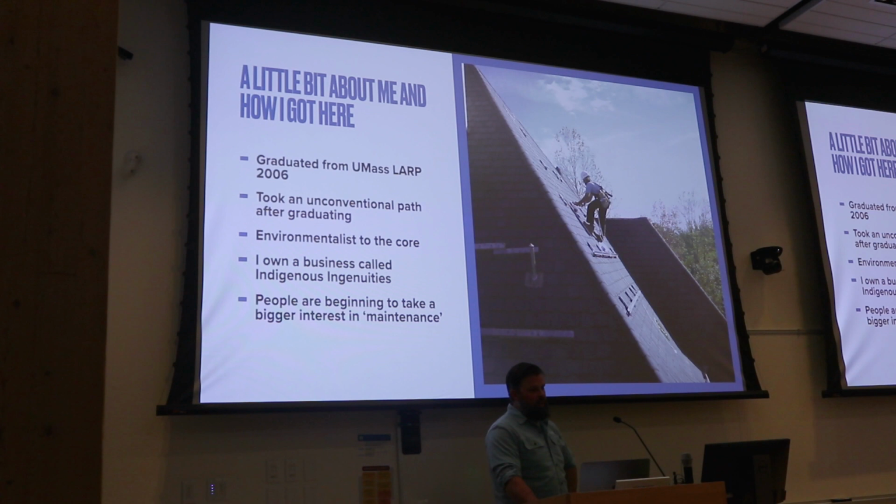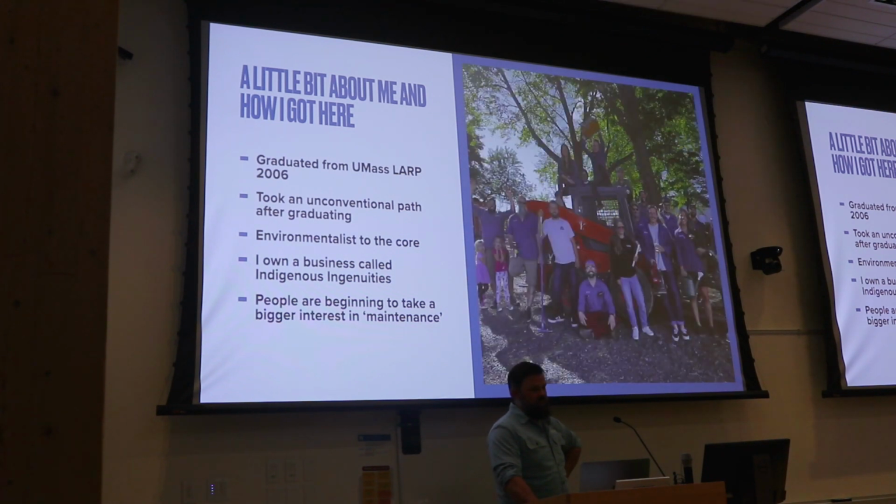Again, summing up what we're here to talk about is that people really are taking a bigger interest in maintenance, and my company, Indigenous Ingenuities. And here's a picture of my team. Maybe a little bit outdated. There's me with my kids and the company that I run and all the people that it takes to do the work that we do.